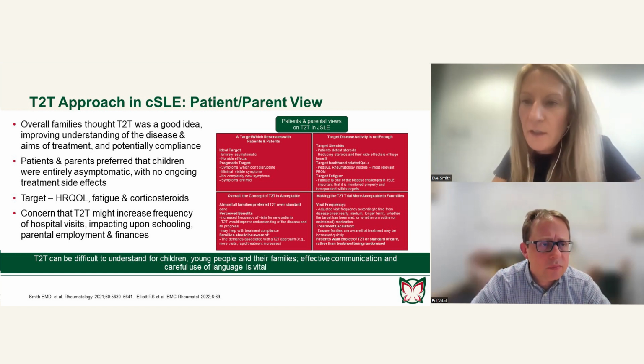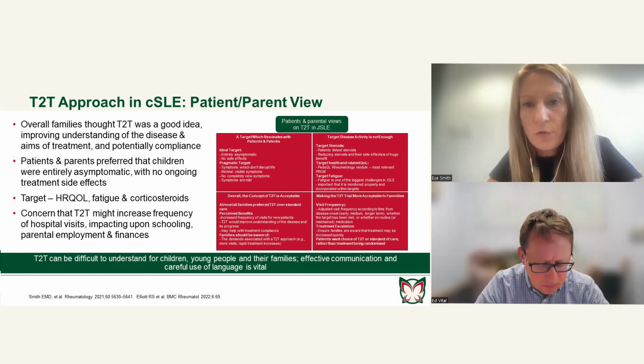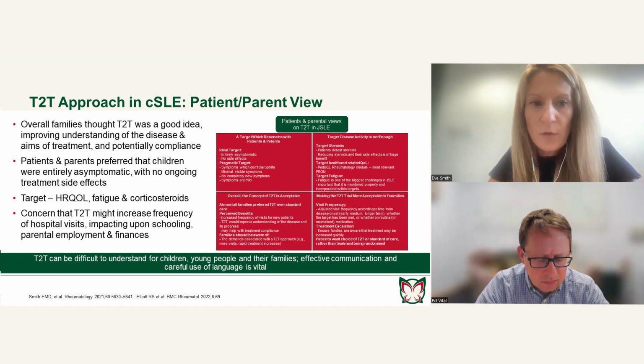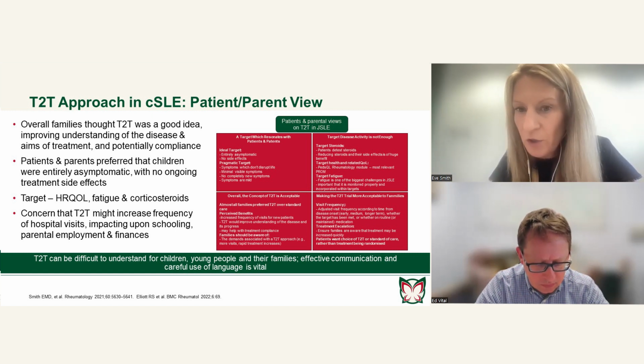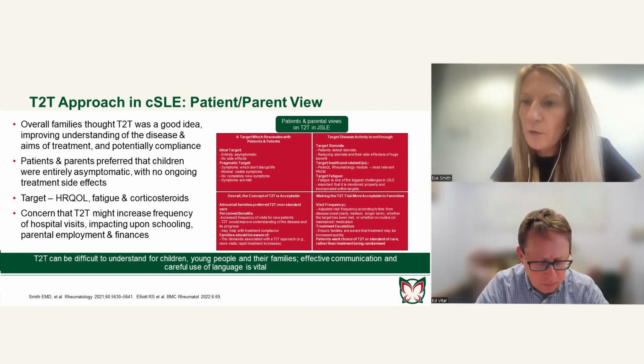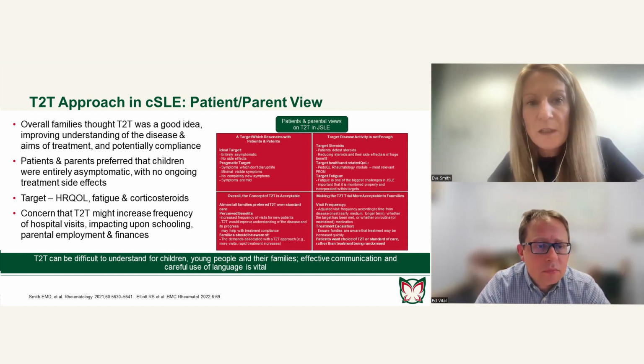So very early in this programme of research, we did some qualitative work, a qualitative study asking patients and parents about their thoughts on treat-to-target, particularly asking them about targets, what they thought would be the best type of target, about the overall concept of treat-to-target, whether we should be targeting LDAS and remission, or whether there were additional things we should be targeting. And we asked them about clinical trials and how we should be designing those trials. And overall, families felt that this would be a good idea.